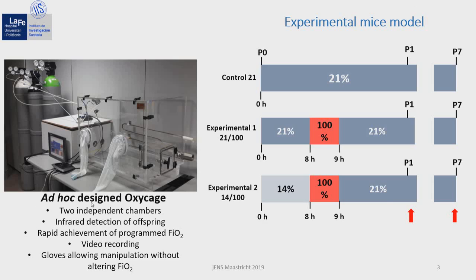We had three groups. We had a control group up here, which was all the time in room air. Here you have P1, first day, and P7, so we did two stages of controls. The experimental group 1 was the normoxic group. Offspring were born in room air, and after 8 hours they were injured with 100% oxygen for 1 hour, and they went back to room air. And the experimental group 2, the hypoxic group, was born in 14%. They also got injured with 100% oxygen, and they went back to 21%, to room air. We made determinations at the end of day 1 and at the end of day 7.